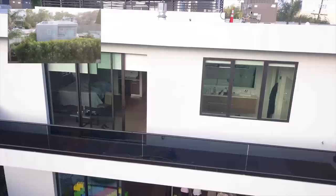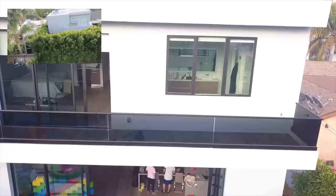Okay, I don't see anything on the upstairs floor. Should I go down to the kitchen? Yeah, go down. See if they're on the kitchen floor. Oh, that's where they are, I can see them. You can see them? Yeah.